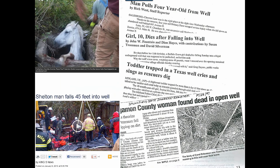So, for example, here's a horse that fell in an old well. Here's the bottom picture. A Shelton man falls 45 feet into the well. That's also from the blog for Washington State Department of Ecology. This guy, they fished him out. He was okay. Very lucky. On the right here are 4 articles. The third one down is Jessica McClure, who, if you remember back in the 90s, was an 18-month-old who fell down a well. It was covered live on CNN for like 18 hours while they tried to get her out, and that worked out. It was successful. She's fine.